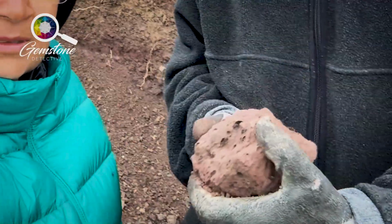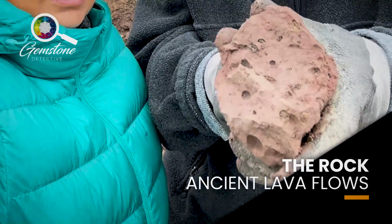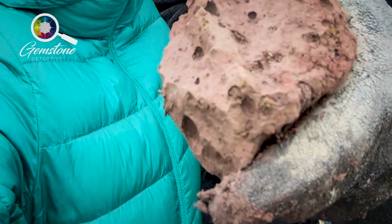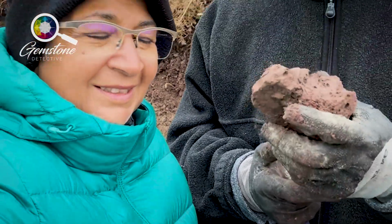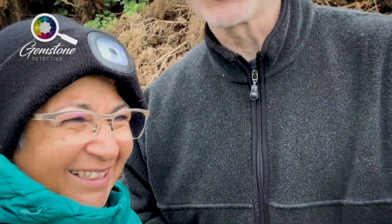This is the rock that I've got in my hand. This is the lava, ancient lava flows filled with vesicles where the trapped and compressed air held their shape when this solidified into rock. But that's not what we're interested in. No, that doesn't look like rock with agates in it, so we'll chuck that away.